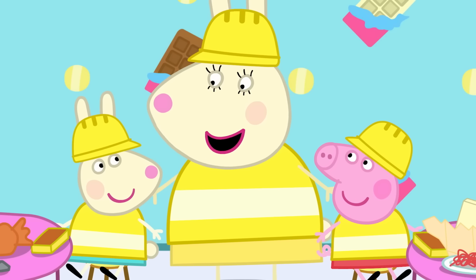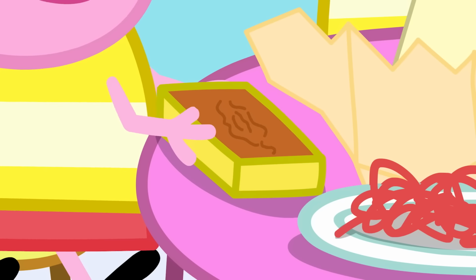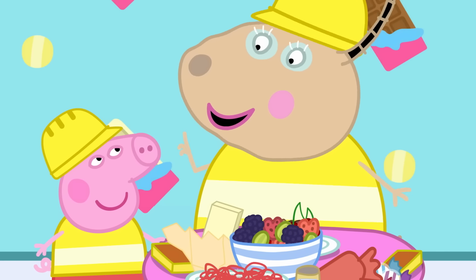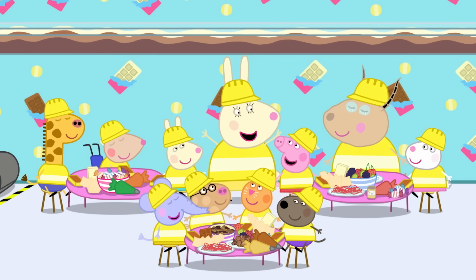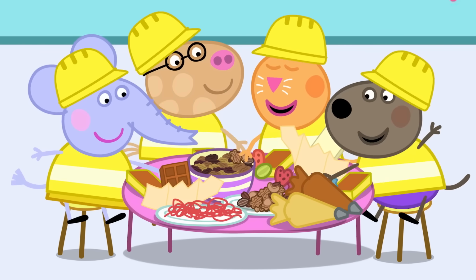You can decorate one chocolate bar each. Ooh, it looks like a muddy puzzle. Yes, but don't jump in it, Peppa. And you can add whatever decorations you like from the table as long as it's yummy.